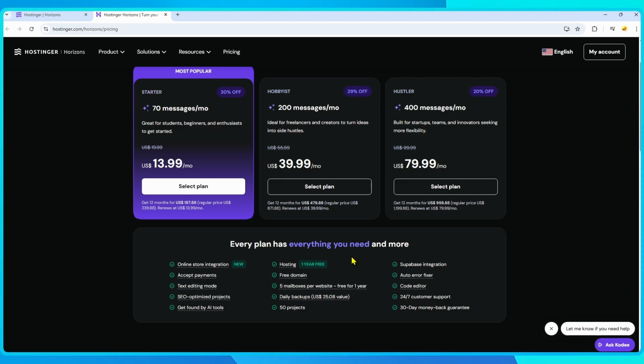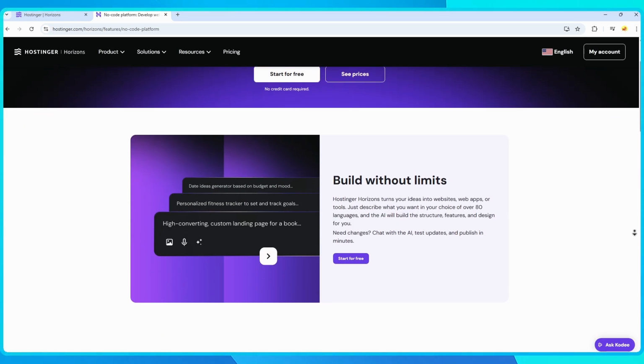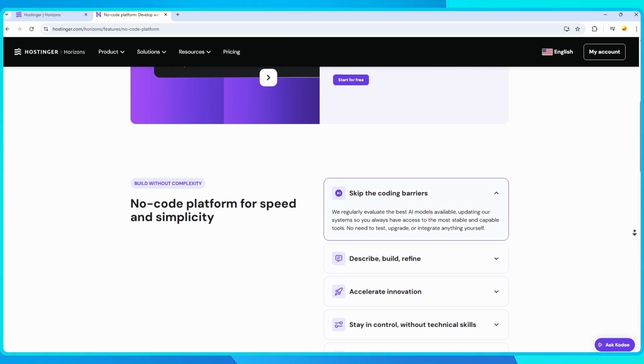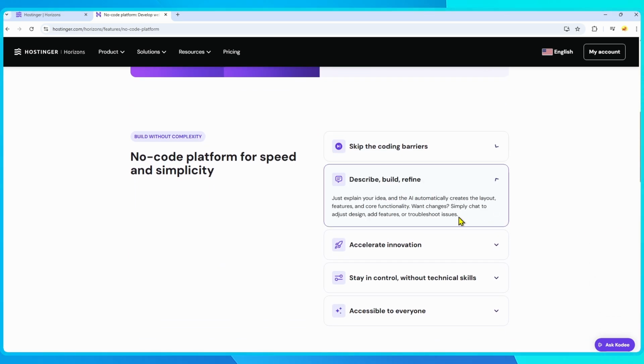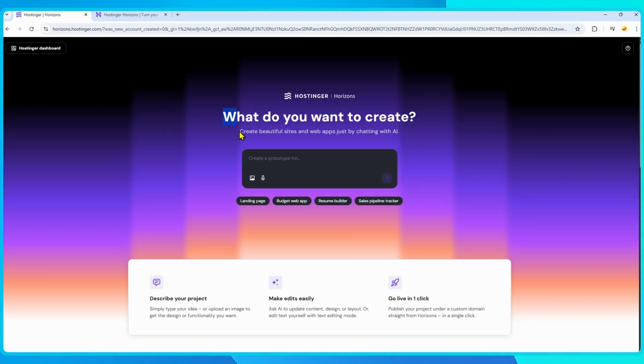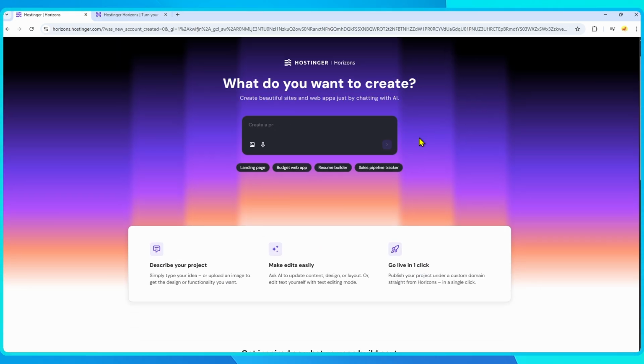Hostinger Horizons is ideal for solo entrepreneurs, students, and non-technical creators who want to test business ideas, build side projects, or create MVPs without hiring a developer. If your main goal is to launch a functional app quickly without worrying about setup, Horizons is a fantastic choice.